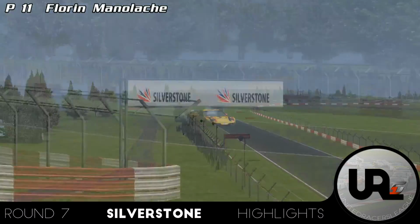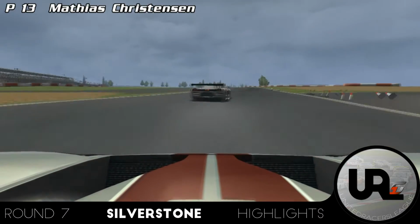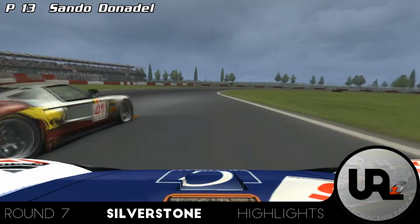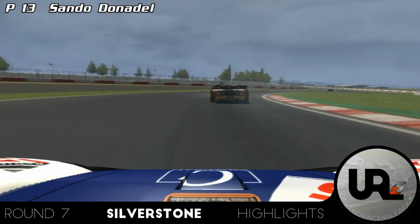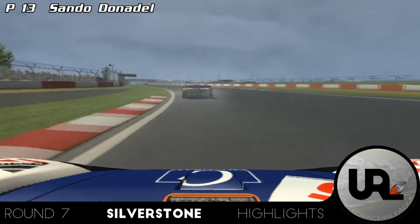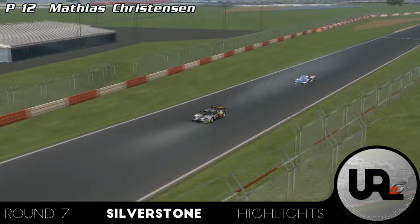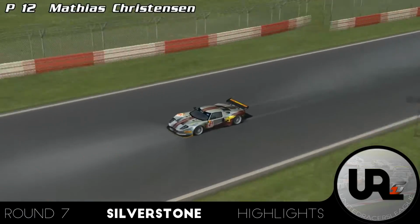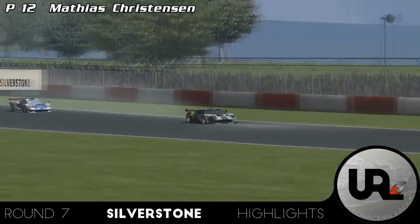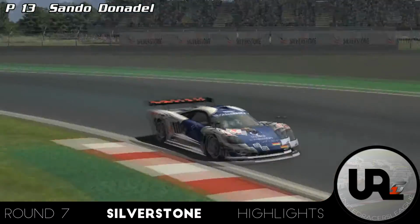the top 10. Then it's Florin Manolace, Matthias Christensen, and he's right behind Sandro Donadel, passing him now on the very last lap for P2 in the AM Cup. We saw Florin in first, so that's very unfortunate. Probably Sandro also struggling more with the grip of the tires as Miguel did, and Matthias taking advantage of that for P2 in the AM Cup. So P12 and 13 overall.